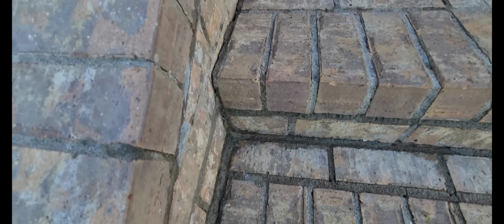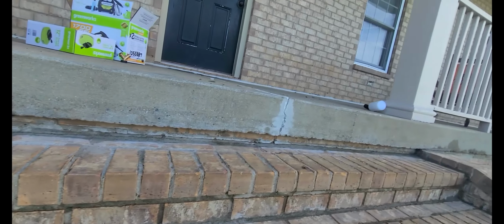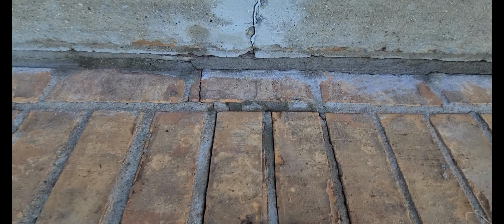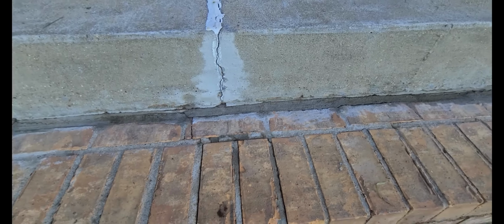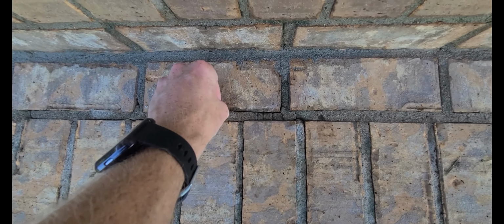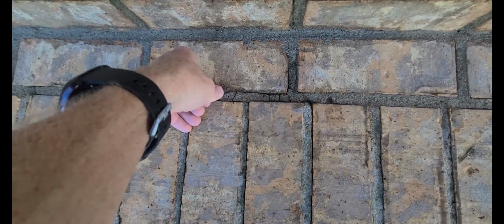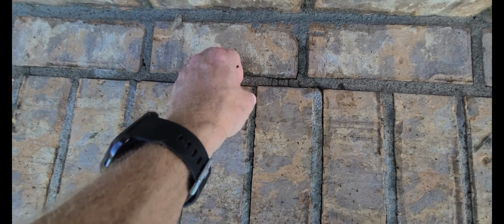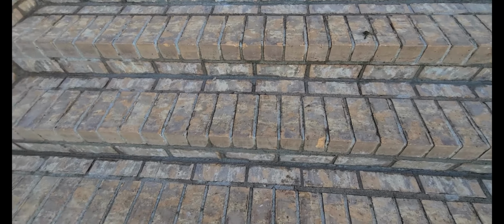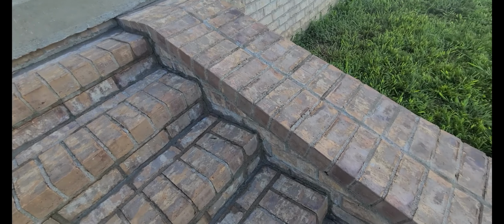And quite a few loose bricks. All on these edges are loose. Got a couple of bricks like this that are actually completely loose. Well, I can't move it now, but they're definitely loose. These are loose. I gotta get some of that mortar out of there. Yeah, you can see that one moving a little. But yeah, I need to get that out of there. It's quite a bit to do. Cracks along that edge.